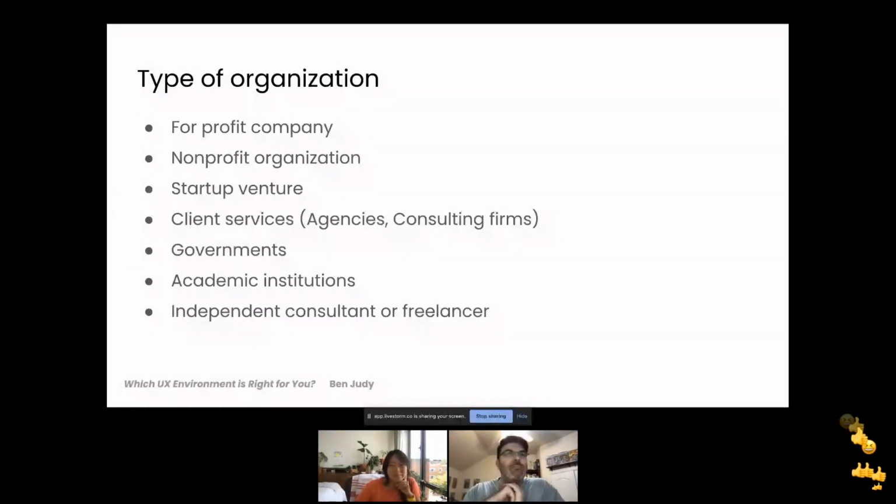Okay. So for-profit companies, nonprofit organizations, on the other hand, kind of a whole different deal, right? What's great about working as a UX designer in a nonprofit is you get to change the world in a way that might align to your personal values. You get a sense that the work you're doing is meaningful beyond dollars and cents, right?